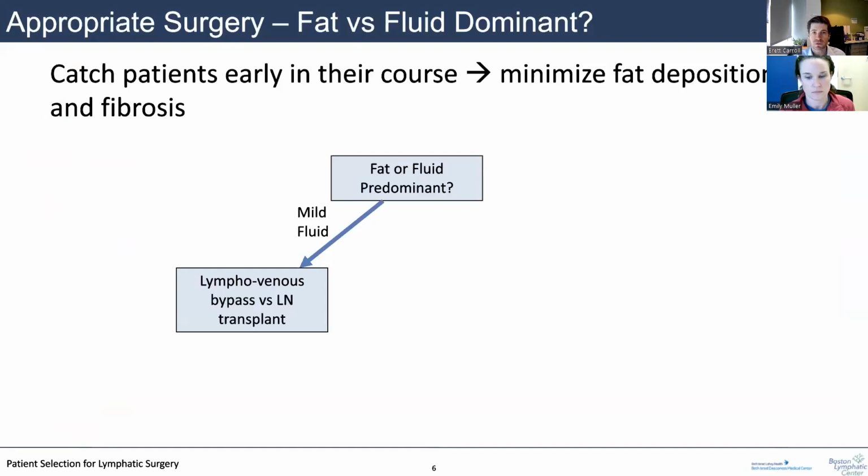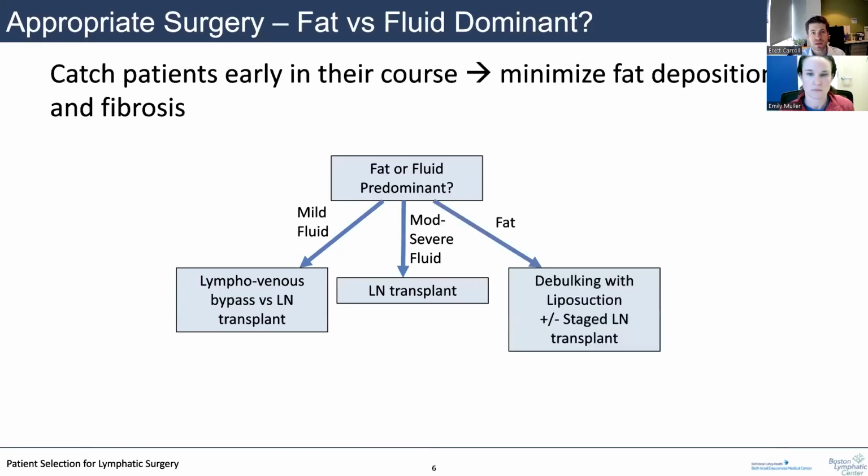Obviously, we're seeing patients later that already have that fat and considering them for liposuction, but there may be a role of catching these patients early. And this is our general approach to patients. Are they fat dominant based on exam and imaging, or are they fluid dominant? If they're mild fluid, minimal fat, then maybe a lymphovenous bypass, which is generally just a day surgery, may be an option. If they have more significant fluid, then a lymph node transplant.